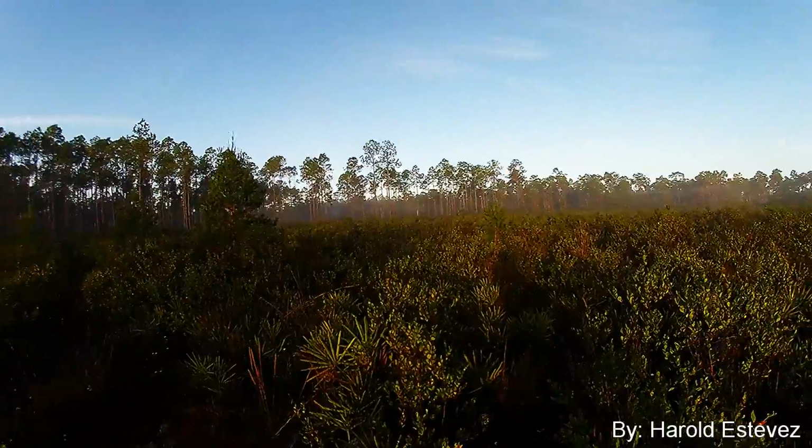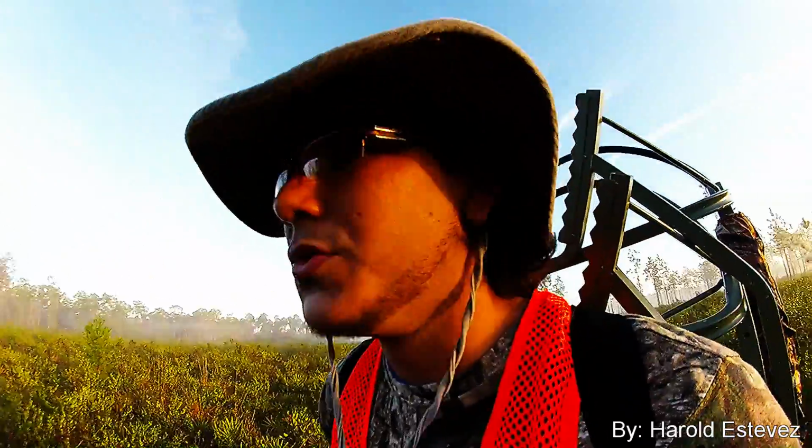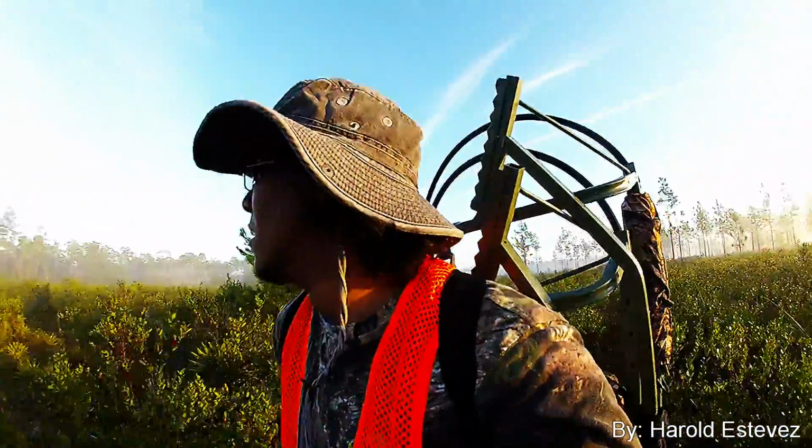the one on the left, and then back there you can hear some dogs hunting. So hopefully I can see them in action. Alright.